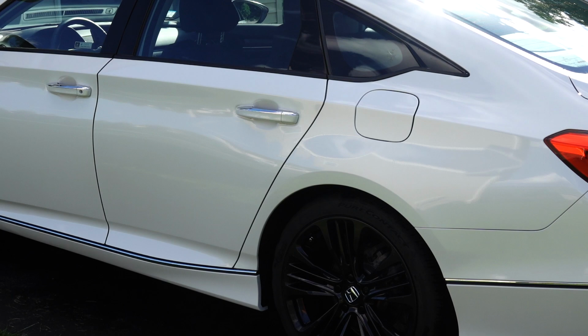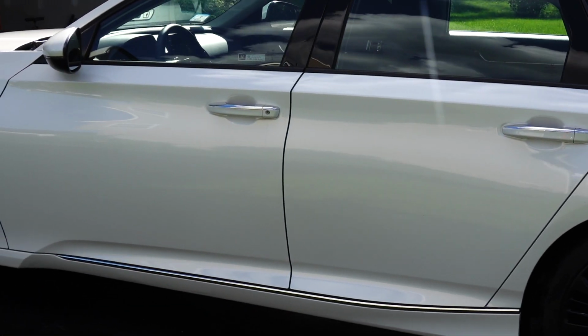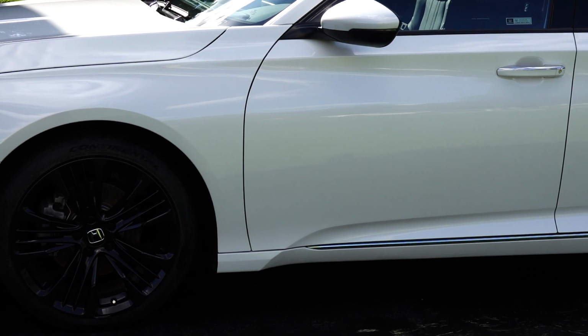Second car wash. This one is no different than the first. I just find that the second is able to break loose any of those hard etchings, the bug splatter, all that much easier.